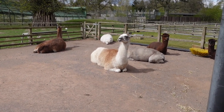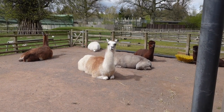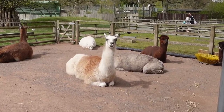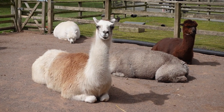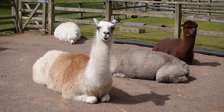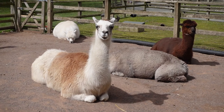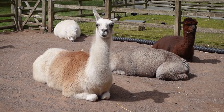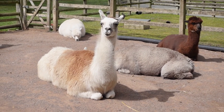Little llamas. There's quite a lot of them actually. Hey, yeah, like posing. Llama, llama, llama. Having a staring contest. Don't blink. Show me its teeth now. How does yours? Yeah, I win.